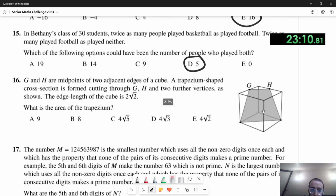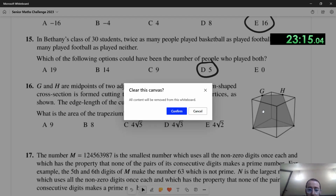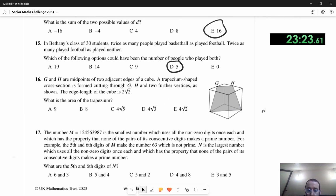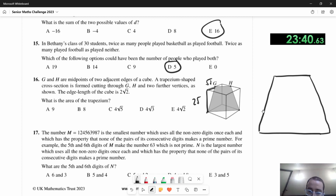Okay. G and H are midpoints of two adjacent edges of a cube. Trapezium-shaped, edge length of a cube. So the whole thing's 2 root 2. So this length is just root 2. This length is 2 root 2.